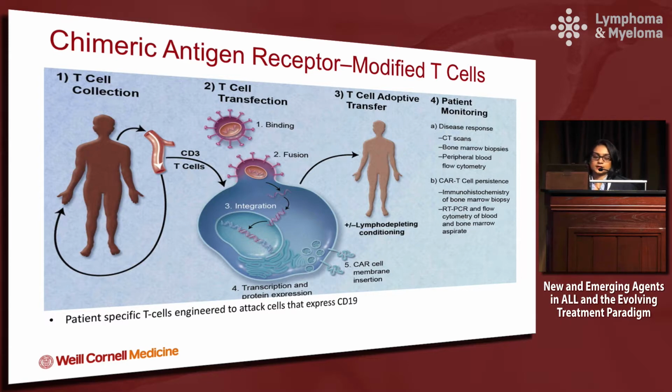CAR T cells, the approved CAR T cell, which we'll talk about, I just want to talk about in general how these CAR T cells are being manufactured and how the patients are going through it. Patients who have relapsed ALL are undergoing an apheresis procedure to collect white cells, and they are then cryopreserved and shipped to the manufacturing facility where the T cells are being enriched.